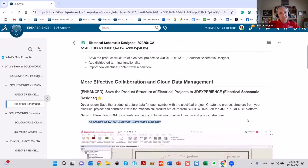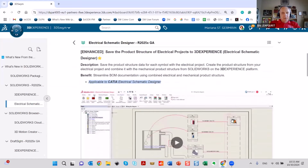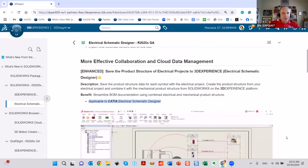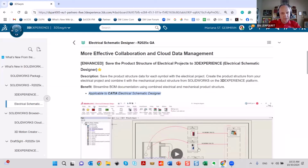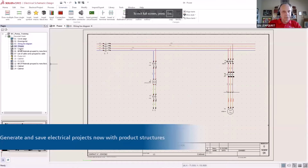Well, the complementary discipline of electrical has certainly been enhanced significantly in 25 GA. We've done a number of things in different areas, and I've picked three here to talk about today. So if you'd scroll down a little more, Mariana. As Electrical Schematic Designer users create electrical designs or bring them over from the desktop electrical tools, yes, please play. They can save their electrical project to the 3D Experience platform.